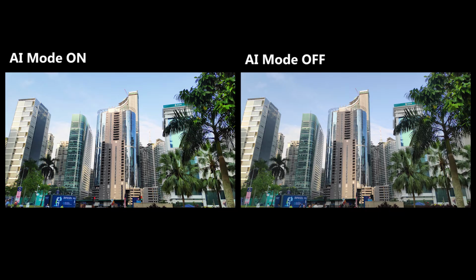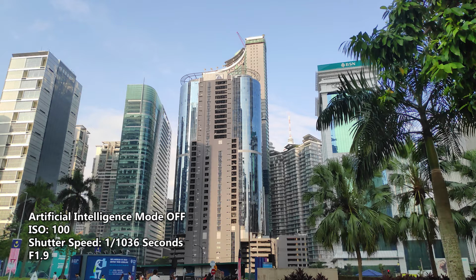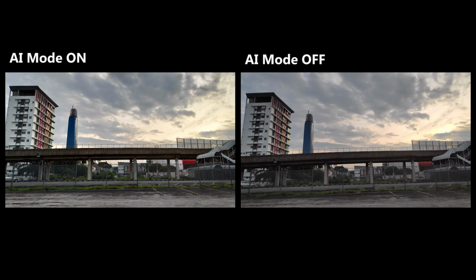To me, what the artificial intelligence mode does is that it will boost the color of the subject and object to make it eye appealing. I just turned it off after shooting with it a while. I prefer my photo to look near to the real life situation.